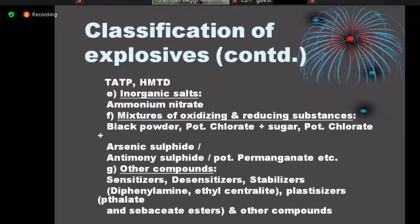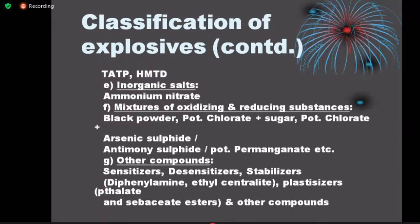Other compounds are also used in explosives. They are called sensitizers, desensitizers, stabilizers like diphenylamine and ethyl centralite, and plasticizers like phthalates and sebacate esters and other compounds.